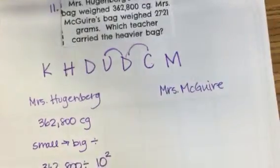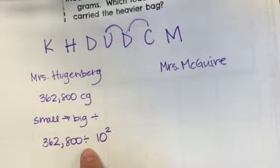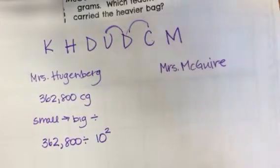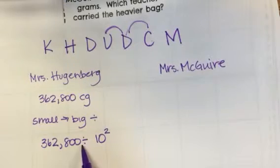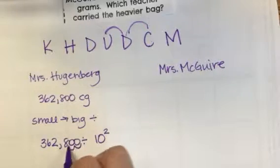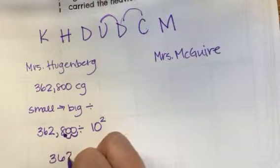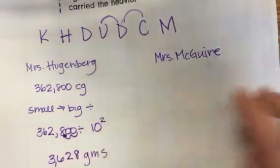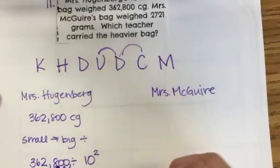to the second power. So when we go back to dividing by our powers of 10, we know that we're shifting our numbers to the right to make them smaller. And when our numbers shift to the right, our decimal shifts to the left. Because a decimal is not written, it is here at the very end. So I'm going to move that decimal to the left as my numbers are shifting to the right. So my decimal then goes there. So my answer is 3,628 grams. Mrs. McGuire's bag was already in grams, weighing 2,721.